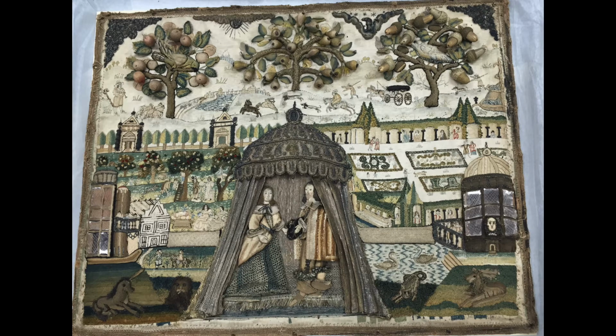Before we leave the study of dimensionality, I would like to share one of my favorite pieces of needlework. The 17th century embroidered picture in the collection of the Colonial Williamsburg Foundation is a masterpiece in raised work stitchery. Although there is too much to cover in this brief presentation, I want to highlight the outstanding features that exemplify dimensional needlework and the benefits of in-person examination.